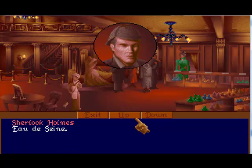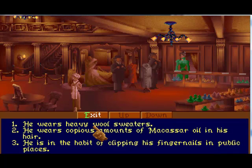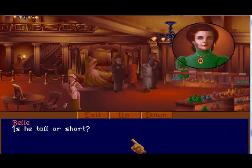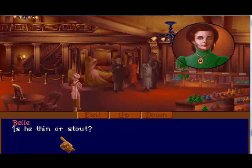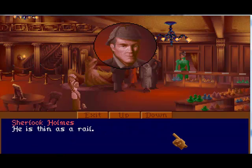Edward Sen. Ah, it's a very popular scent. Of the quality of perfumes, it has the most modest price. What does the young man look like? Well, he wears... Kitty, stop that. He has copious amounts of Madagascar oil in his hair. Is he tall or short? He is tall. He is very tall, taller than myself. Is he thin or stout? He is thin as a rail, because he is a rugby player.